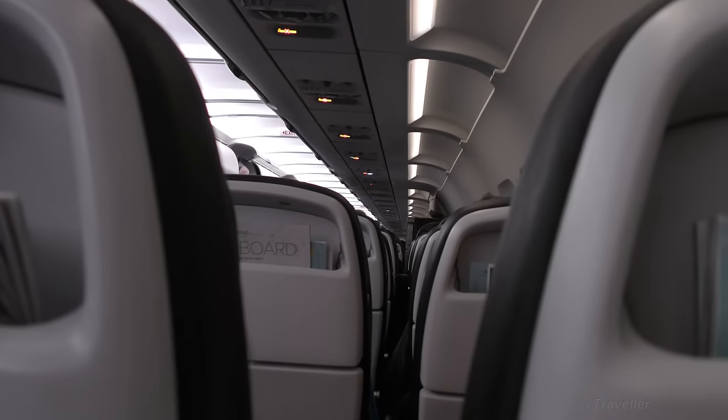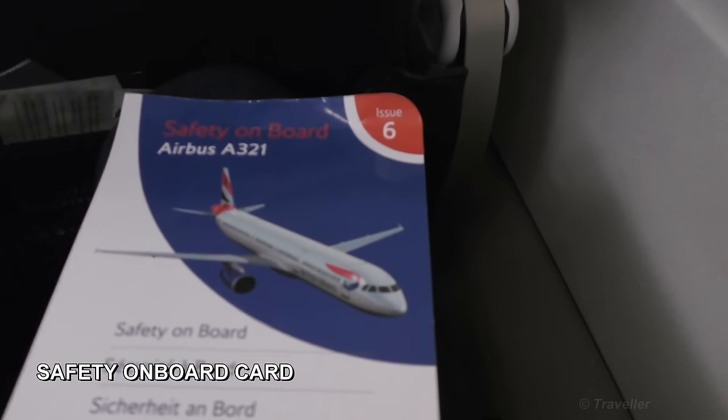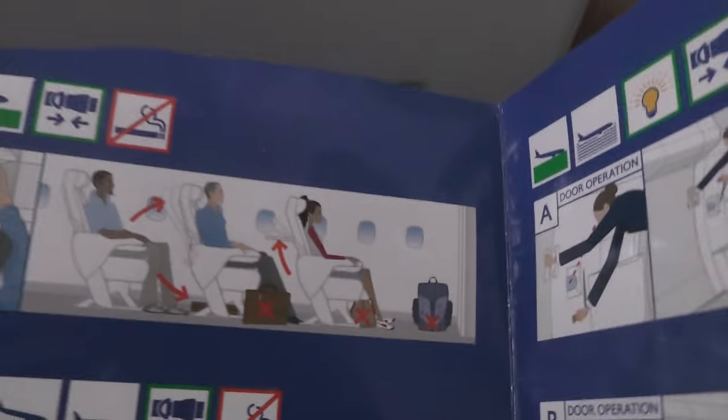Anyway, that was the air sickness bag. So have a little peep down through the seats. Now it's time to look at the safety on board card for this Airbus A321. It's of course written in different languages. We're just going to quickly skip through it.